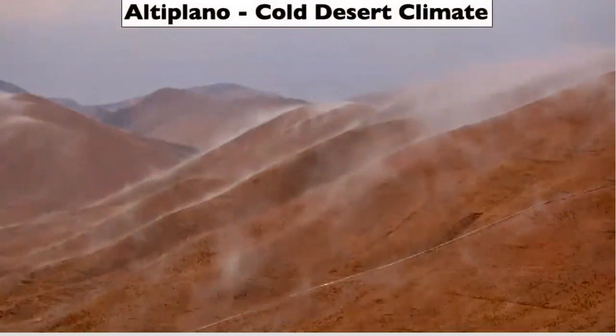So we're going to start with the Altiplano, the cold desert climate, and some of the species that grow there.